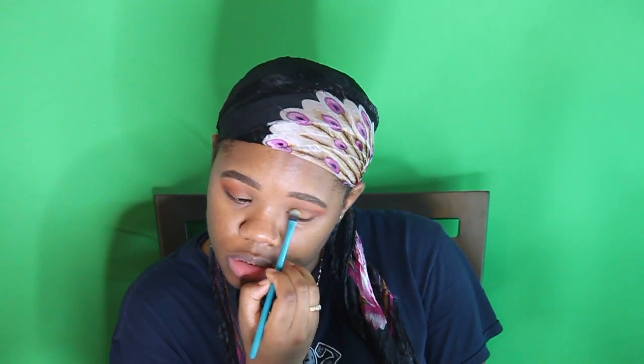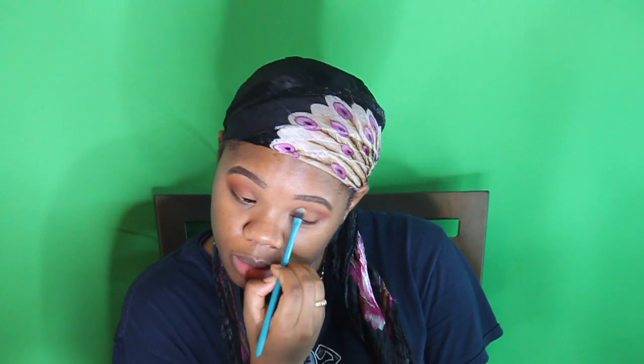Okay, so right now I am packing on this color on my lid. It's this pretty orangey yellow golden sunset kind of color, and I just wanted to put it on because this is really spontaneous. I really just thought it would be pretty, so we're gonna pack that on and see what we get.